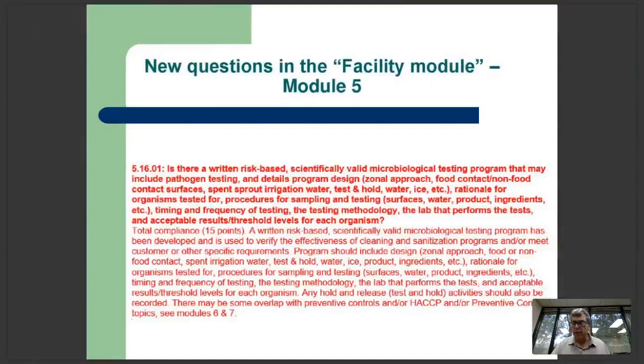516.01. Really not a new requirement, but it's a new question. This is related, for example, with the swabs for equipment and environmental swab, that kind of stuff. Let's see the question and the guidelines. Is there a written risk-based, scientifically valid microbiological testing program that may include pathogen testing and details program design, zonal approach, food contact, non-food contact surfaces, spent sprout irrigation water?